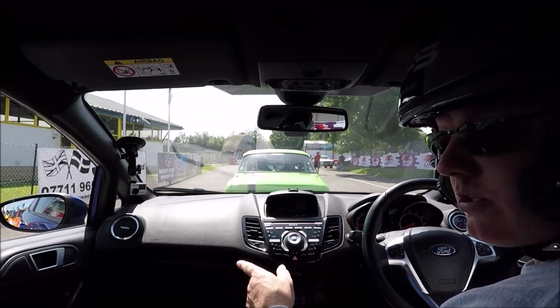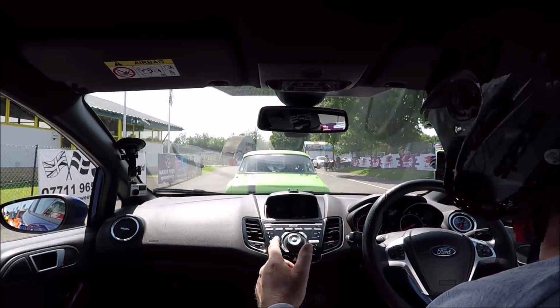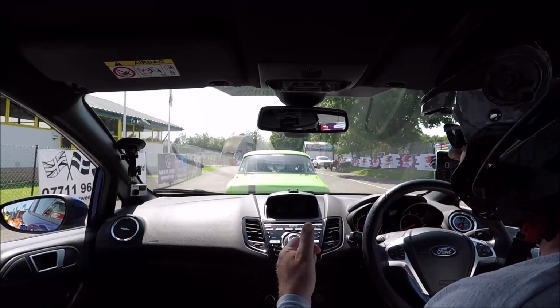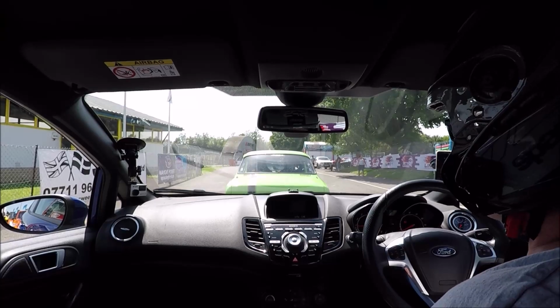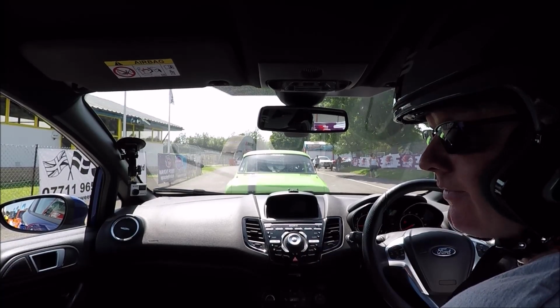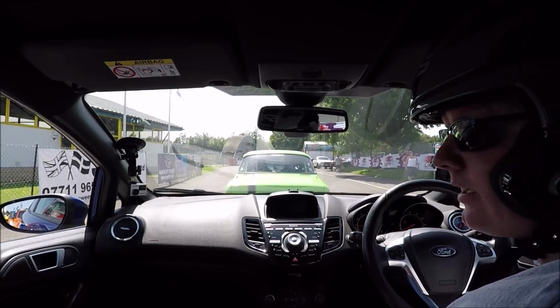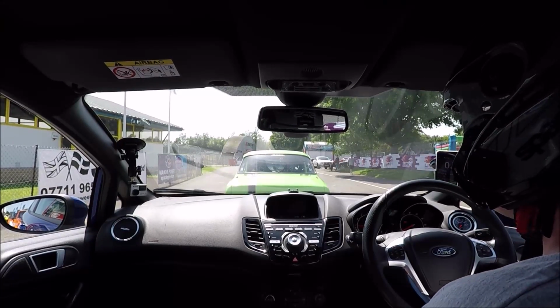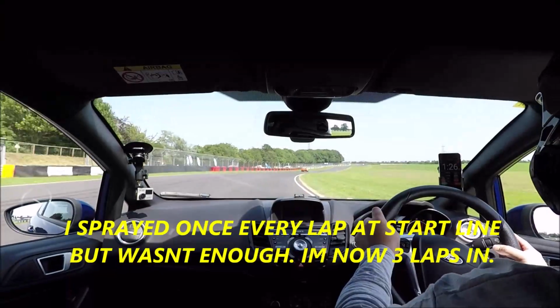It is. Also, I have changed the damper settings. I actually went 20 on the front, 15 on the rear, just to give me a safe rear end to start off. I've now gone down to 18 on the front, 20 on the rear, so I flipped the balance. I feel like I need a little bit more on the back. So we're going to try it. Let's see how it goes.